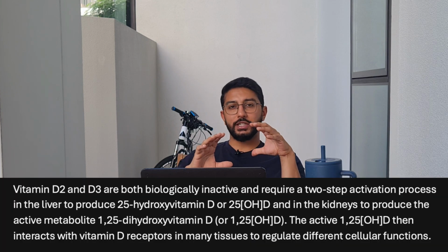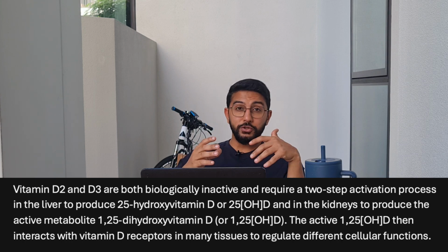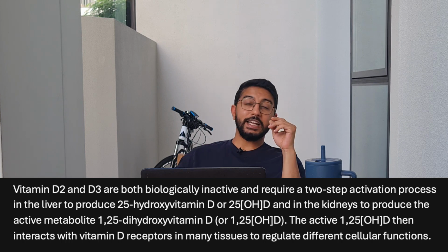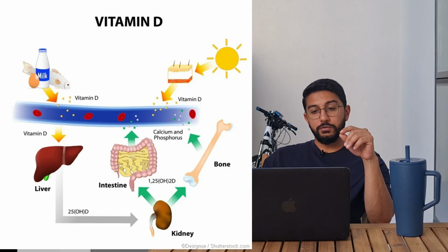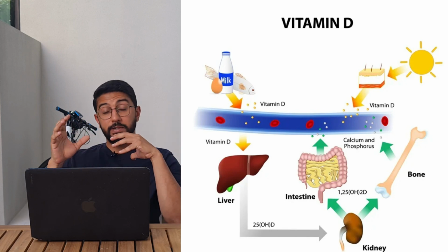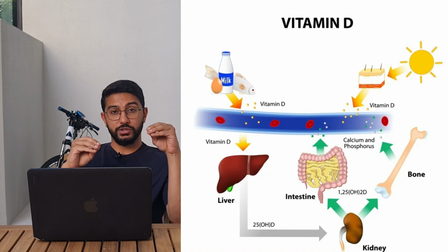Now before we end, there's one thing I really need to touch upon because I've thrown out some terms here and there, so for you to better understand. Vitamin D2 and D3 are both biologically inactive and require a two-step activation process, in the liver to produce 25 hydroxy vitamin D or 25 OHD, and in the kidneys to produce the active metabolite 1,25 dihydroxy vitamin D or 1,25 OHD. So the active 1,25 OHD then interacts with vitamin D receptors in many tissues and organs to regulate different cellular functions.